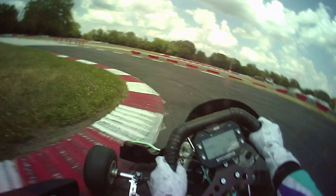Using most of the track on the exit, but do keep in mind that we need to come back to the left to set up for the right-hander that's going to lead us onto the main straightaway again.